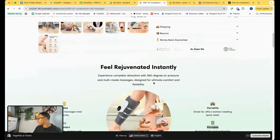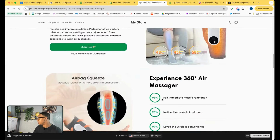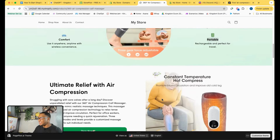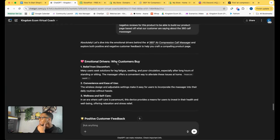One thing that I would add on to it, if I had to, it's honestly a pretty good one, but what I would do is add in a GIF. I'll showcase that here in a second. But let's see what our GPT got us. It said relief from discomfort. Many users seek relief from leg fatigue, swelling, poor circulation, especially after long hours of standing or sitting. The massager is often a convenient way to alleviate these issues.